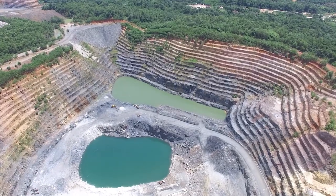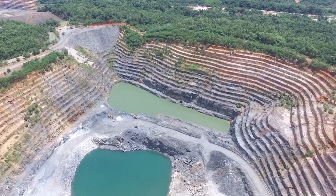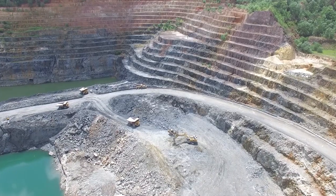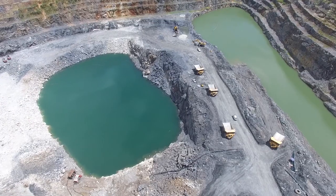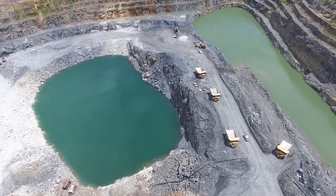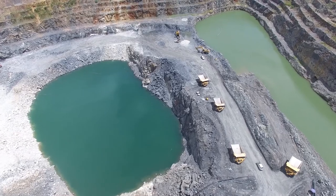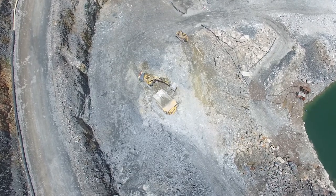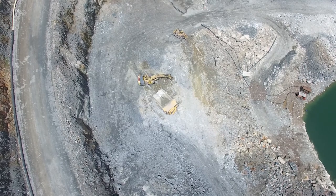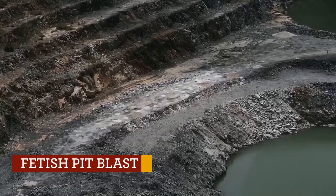We are using the mined out areas as big sumps to supplement the watering, ensuring that we dewater ahead of mining. Mining is carried out with 2 PC 1250 excavators, which are matched with Komatsu 100-ton trucks.